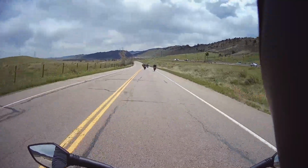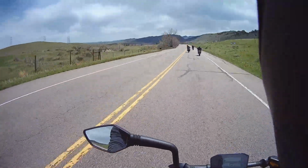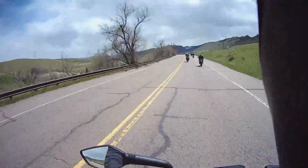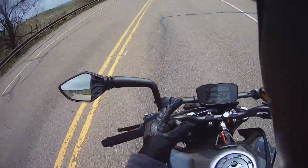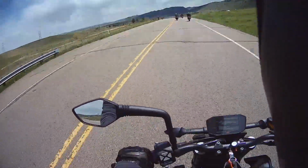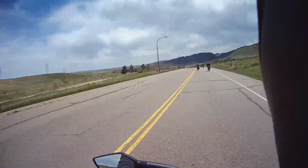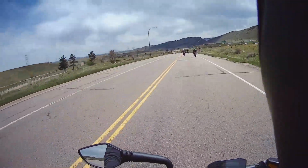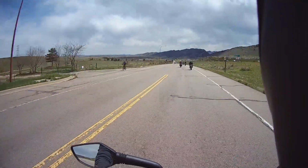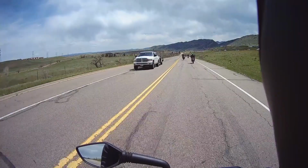Man, this thing has some nice smooth power to it. This bike is so much fun to ride. Like I said, having the dash where it's located works really well for this motorcycle. I really like having a digital dash on a bike. Analog tachometers are great, but having a digital speedometer is nice.